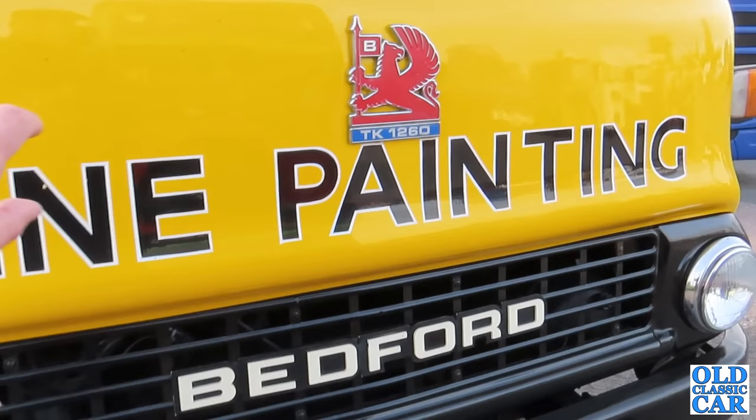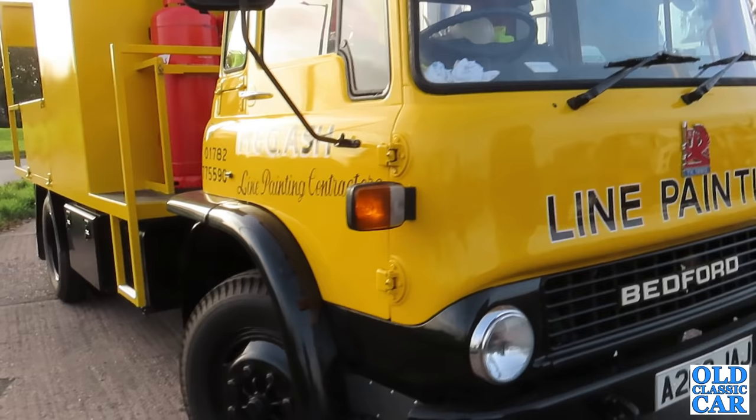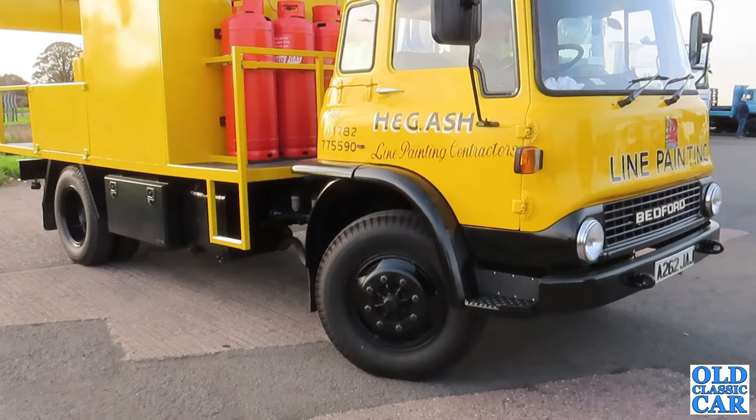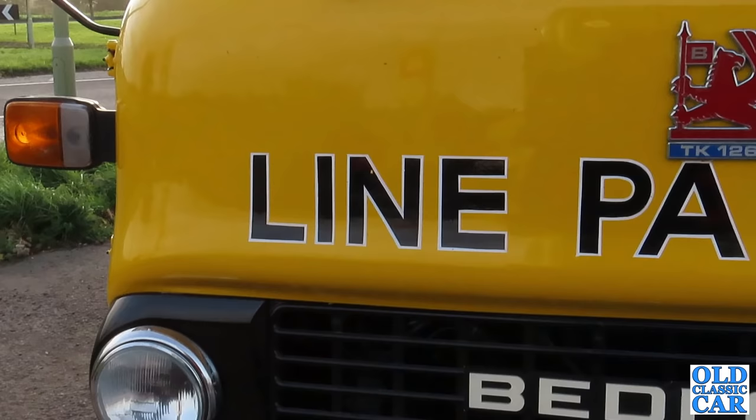So some of the details changed a little bit, but basically the TK continued in production from the 1960s in various payload configurations and wheelbases right through to the early 1980s, as evidenced by this lovely, lovely line painting vehicle here. And that's just a joy to see.